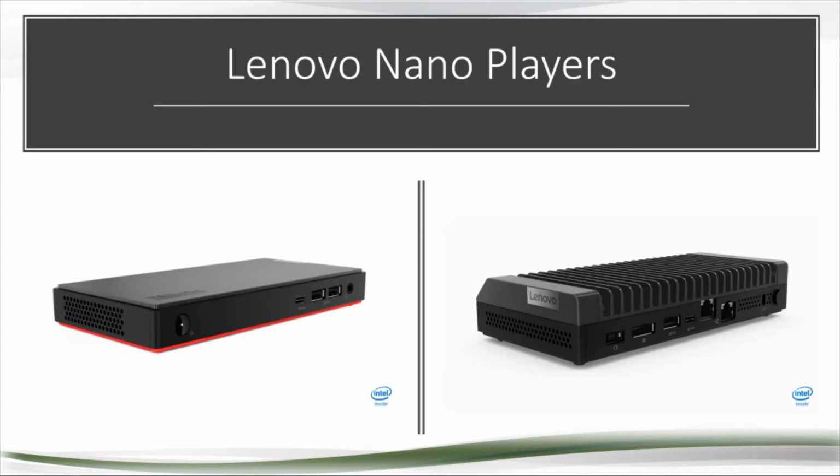So Now Micro is a Dell, HP, Lenovo reseller, especially to state and local government, which is typically endpoint devices, Chromebooks, things like that. We've developed a strong relationship with Lenovo recently, extending into last year, but more recently, and we're really excited about the release of the Lenovo Nano players.